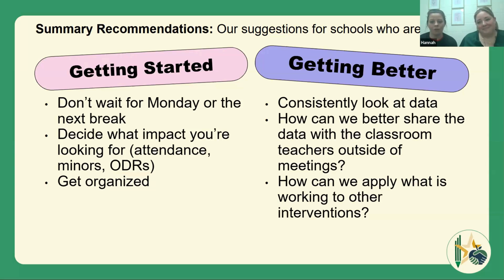And then, of course, how can we apply what is working to other interventions? Like Hannah mentioned, we also have social skills in addition to check-in, check-out, but it's not as fine-tuned as we have made check-in, check-out over the last few years. And so how can we apply what we've been doing to that and to any other things that we try, because we know this has worked well for us.